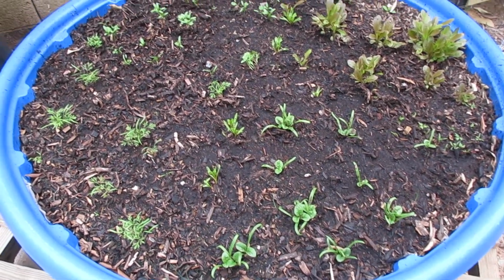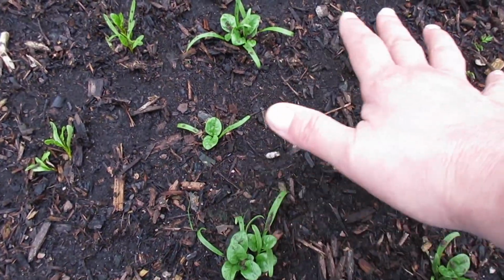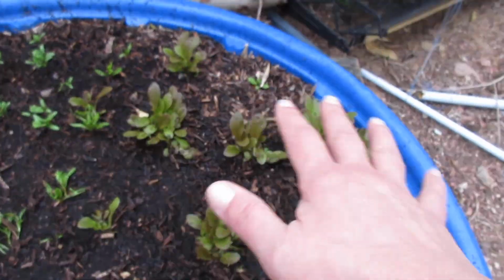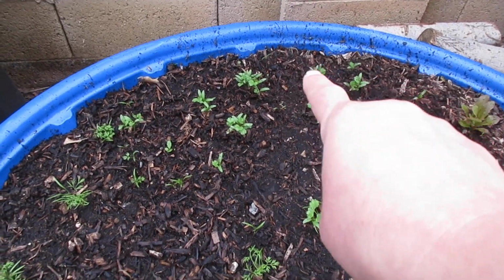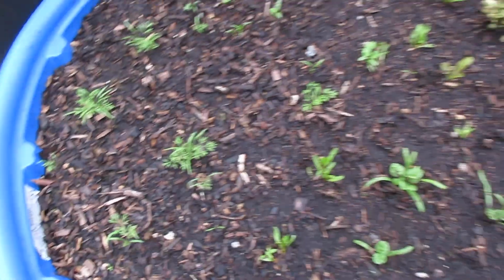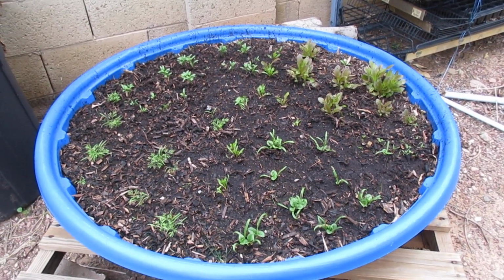We finally saw some magic pop up with all of these plants over here. So we've got spinach, a bunch of red romaine that needs to be thinned out. That's the cilantro over here, and the dill coming in nicely. So really happy with how this little kiddie pool's going.